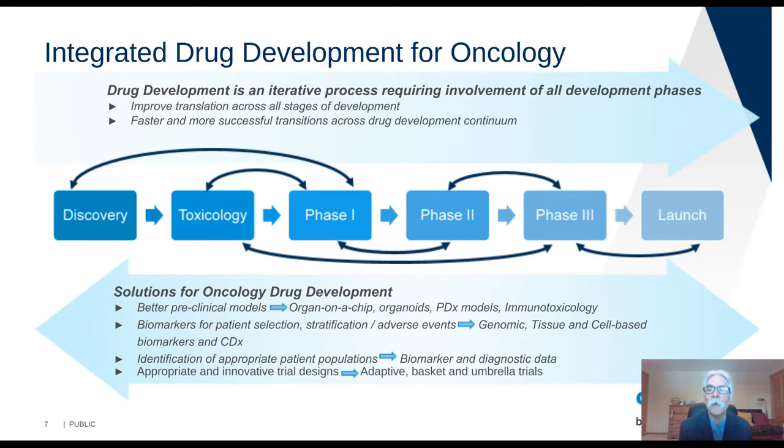Because of our better understanding of biology, we have biomarker assays that are being effectively used for patient selection and enrollment, also for monitoring and adverse events. And these include a whole spectrum of technologies from genomic to pathology to flow cytometry, and as appropriate, we see them evolve into companion diagnostics that are relevant for the safe and efficacious use of a targeted therapy. We're seeing those again applied for identification of the appropriate patient populations.